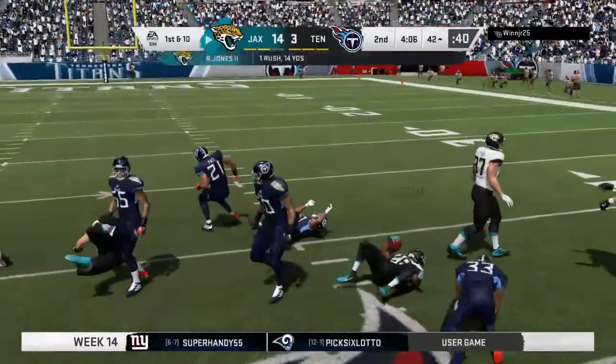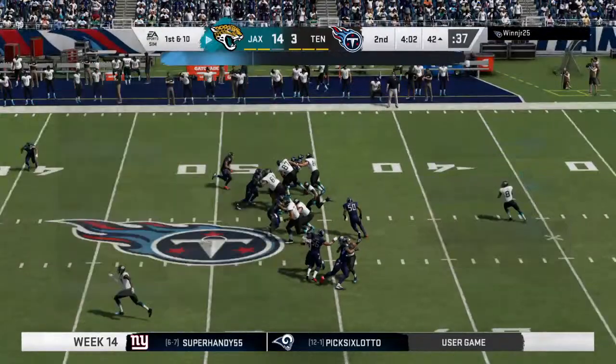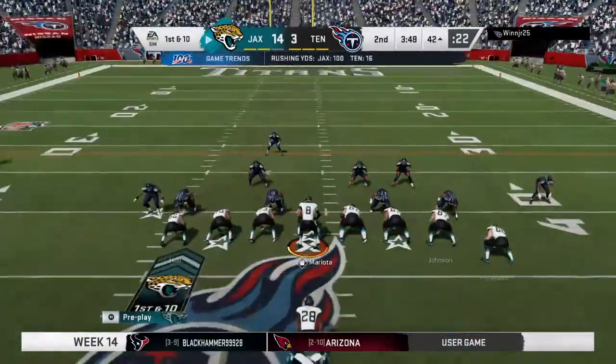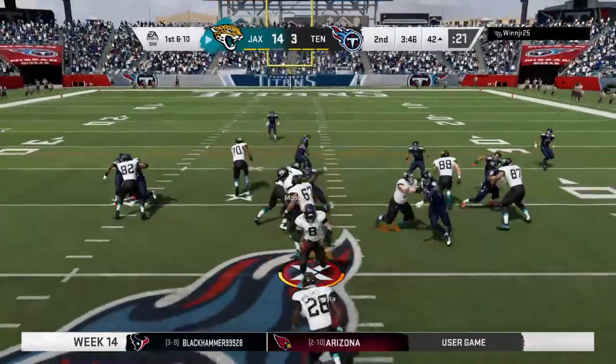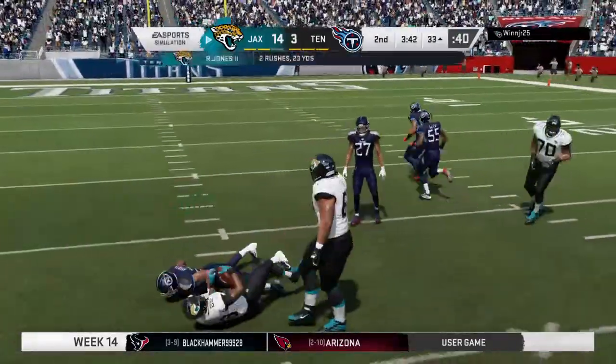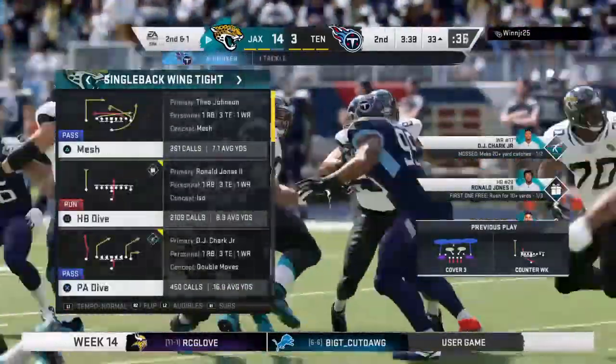Taking it across midfield and inside the 45. A 14-yard 1st down pickup for the Jaguars. Mike's 50. And they'll keep on the ground with Jones. And this will leave them a yard short. Nice pickup of 9 yards on 1st down.